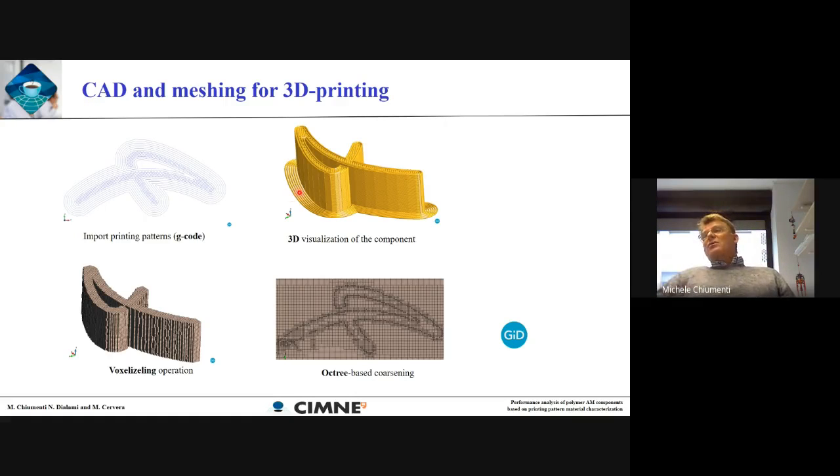But in any case, we use this just to test. The idea is to first generate a voxelization, meaning a fully Cartesian mesh, which can be generated in seconds, then intersect the bulk Cartesian mesh by this line, by this polyline, according to the information of the G-code. So let's say activate the voxel intersected by the G-code, so you obtain a voxelization of your geometry in seconds. This is very, very fast and independent of the complexity of the component.